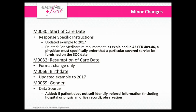Just to give you an idea, so that you won't feel you have to do, as I said, that side-by-side comparison with OASIS C1, which is what I've done. I've pulled out how these response-specific instructions on start of care are different from OASIS C1. And in many, many cases, they are very minor changes.